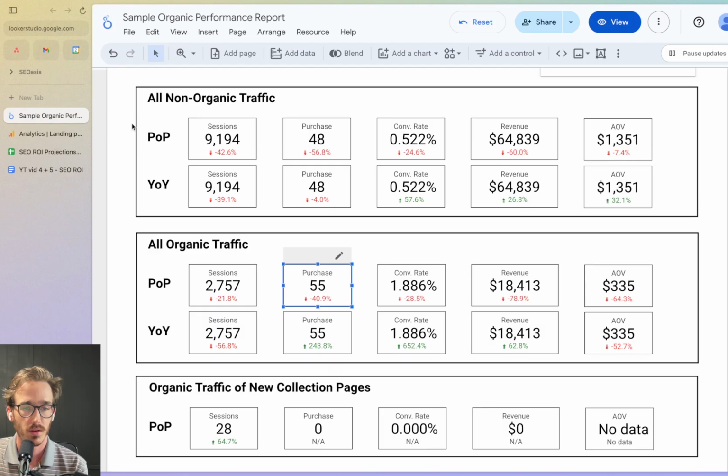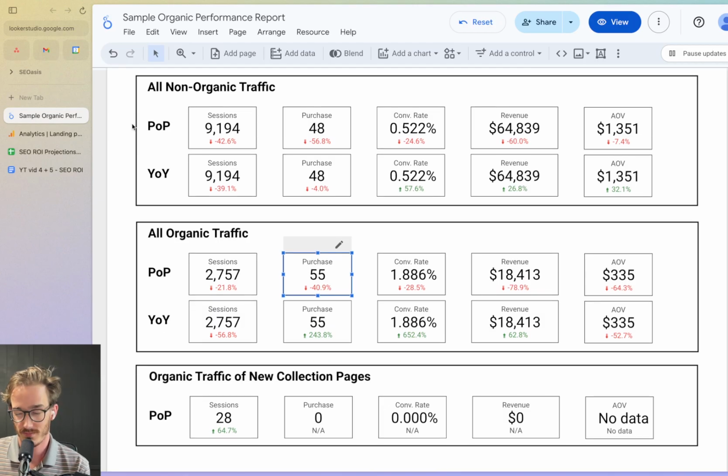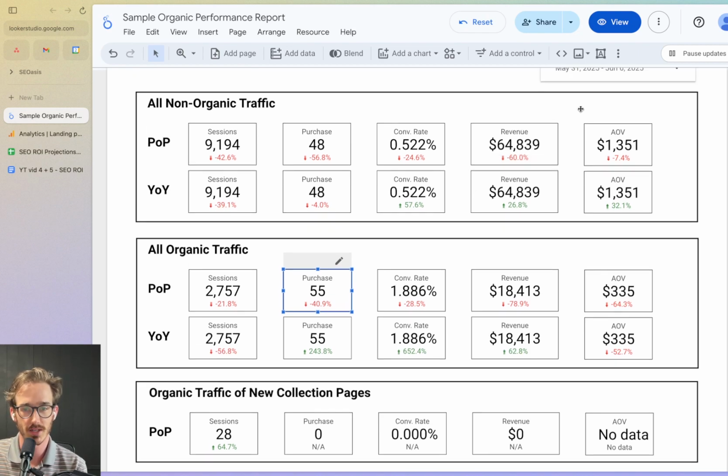So yeah, I just think that's something that a lot of other agencies don't do. They focus only on how organic's doing, which is obviously what you hire an SEO agency for, but it's important to look at it relative to the rest.